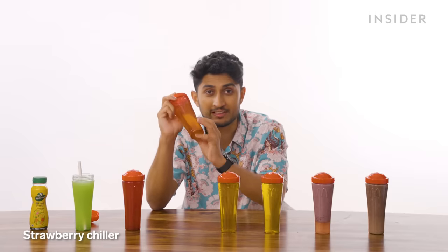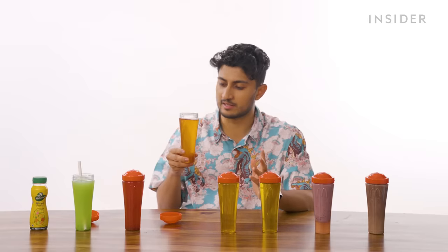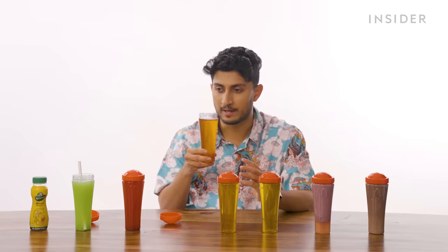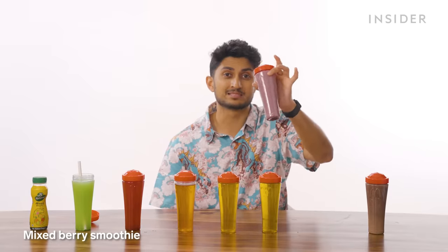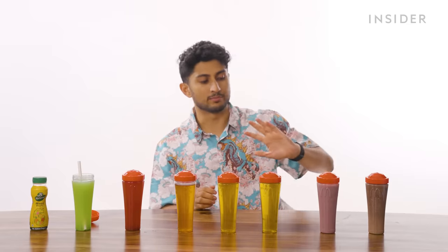Next up, strawberry chiller, green apple chiller, and lemon chiller. It's just flavored water. That's exactly what it is. It's flavored water and I kind of like it. This is a mixed berry smoothie. It's still quite sweet, but quite good.